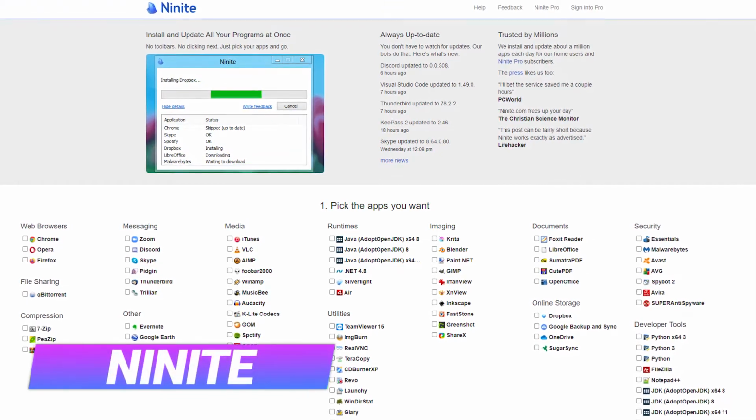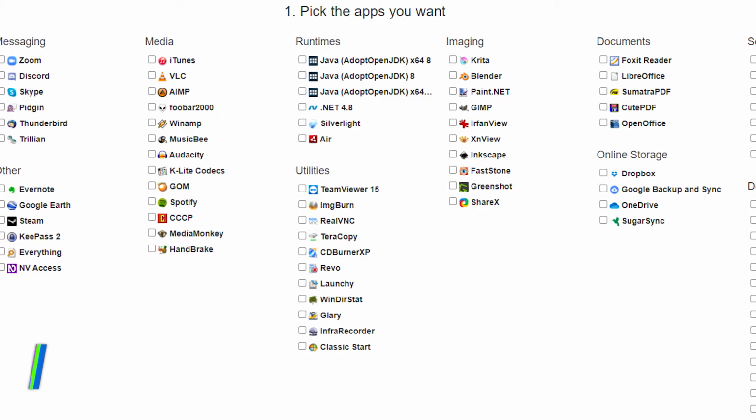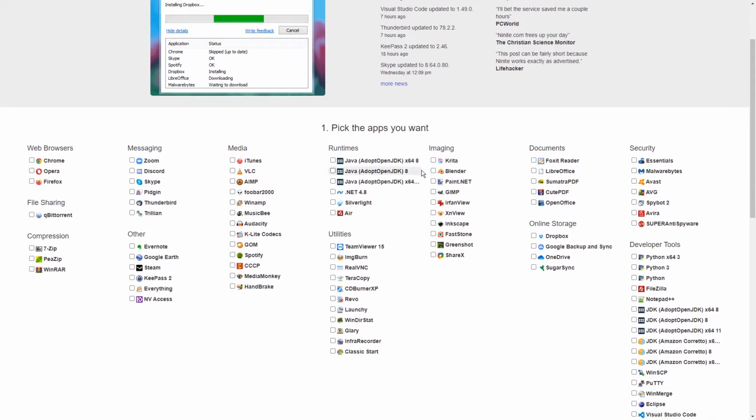When you get a new computer or laptop, Ninite should be the first website you visit. Ninite makes installing all your essential programs quick and easy. When on the website, you will see lists of programs. Each program is organized into categories based on their functions and features.